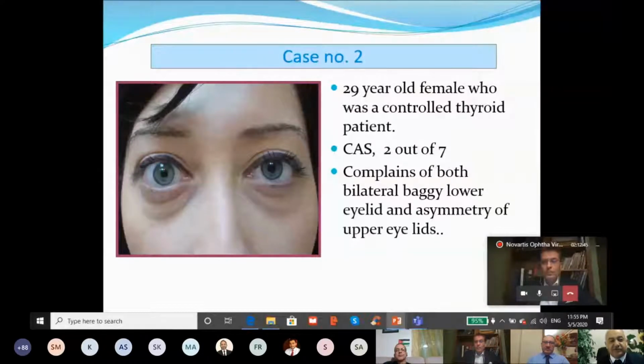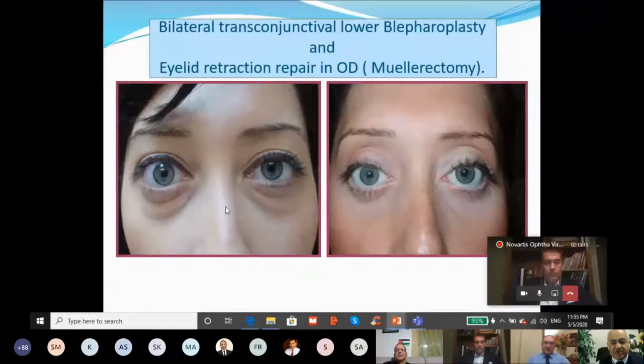Okay, and now the second case is a girl who came with a wedding in a month, and she said, I want my eyes to be fixed within a month. She had this bulging of the fat, herniation of fat in either eye. She's a thyroid patient, she is controlled, she had a CAS of 2 out of 7, and she had eyelid retraction. So in the same session, we did the bilateral transconjunctival lower blepharoplasty and eyelid retraction müllerectomy in this case.